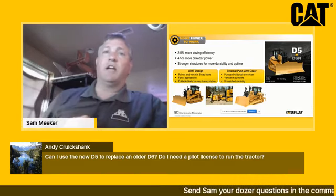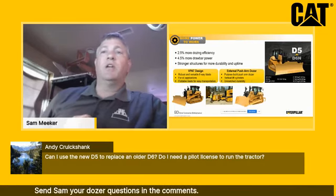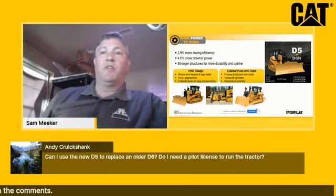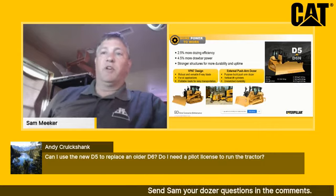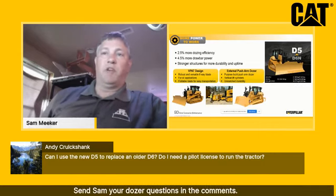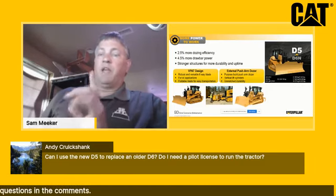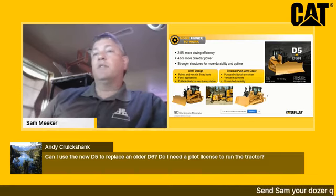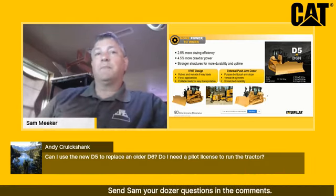When I start to take a look at some of these machines out here, say an old D6H with a push arm blade, it's one of the key reasons that we're offering this brand new D5 here with a push arm blade. It's a 5.6 yard SU style blade, vertical lift cylinder, so it's got the balance up front here where we can get some good cutting capability and good loading capability on this. And I think that D5 with an SU blade would replace an old D6H and maybe even into an R.